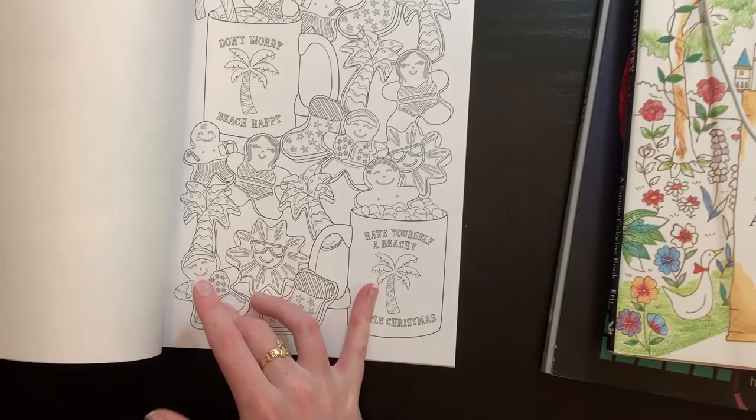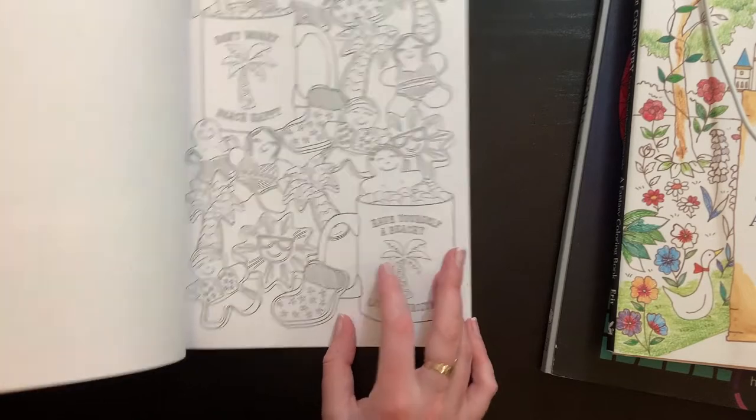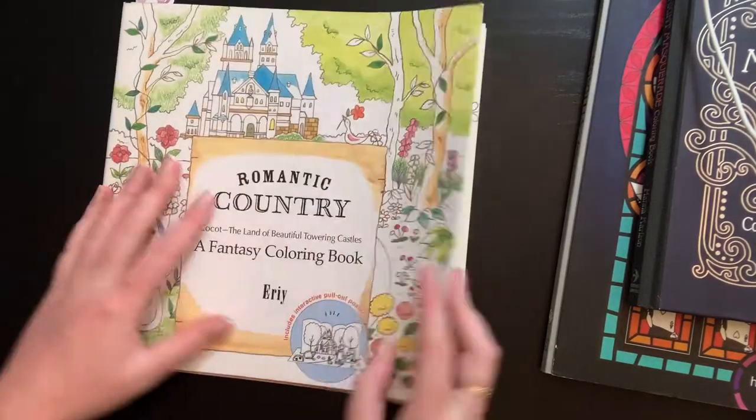So it's got one on the mugs, and then it's got the palm tree cookies, and I just think it's adorable. So yeah, there's that one. And then a picture of vegetables. I struggled with this one, but Romantic Country is the one that I chose.